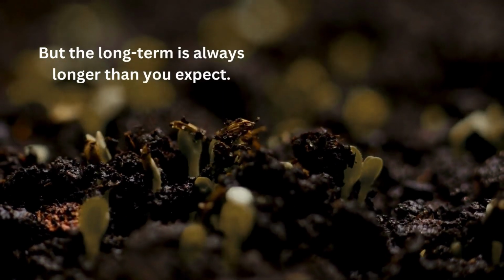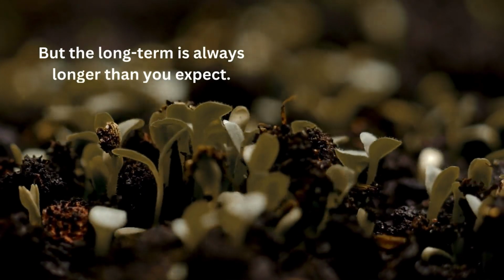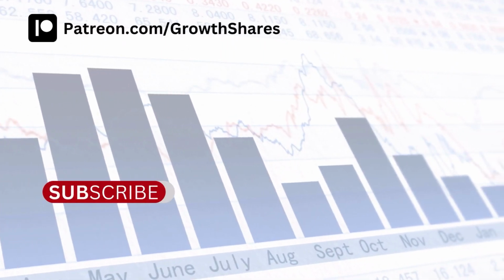Keep this in mind. It took Warren Buffett 45 years to become a billionaire. Invest wisely, and as always, take care of your money.